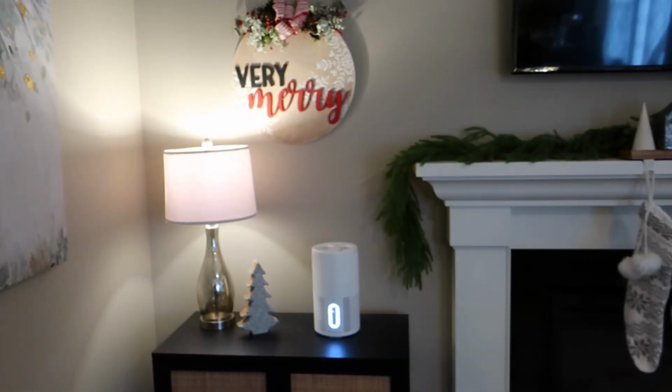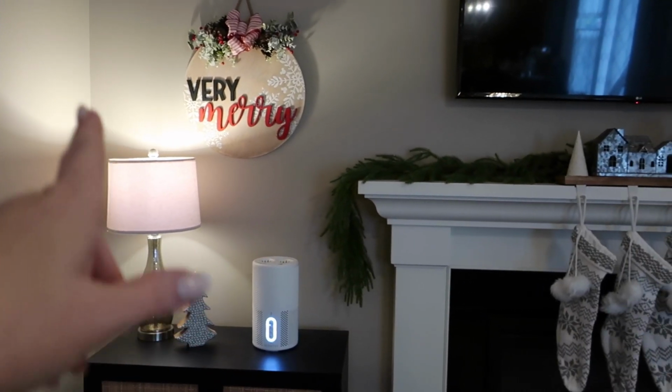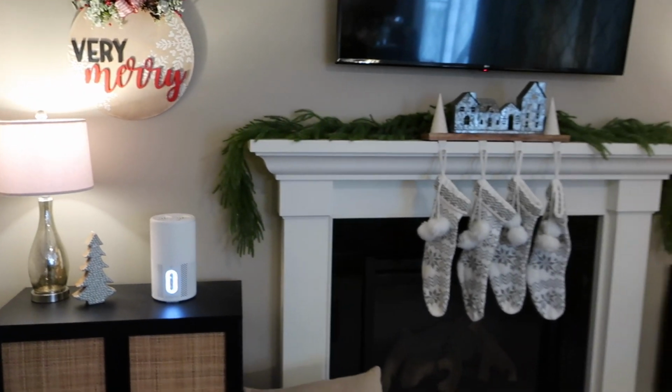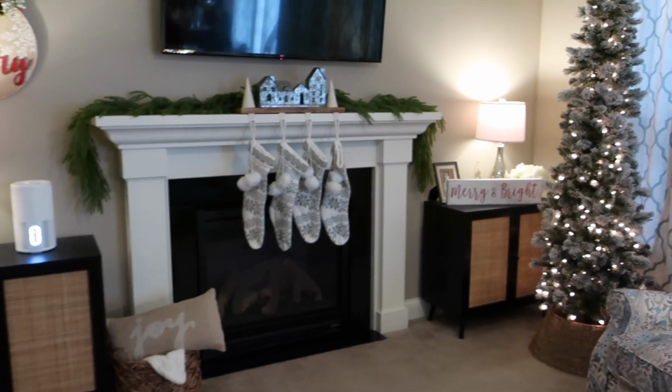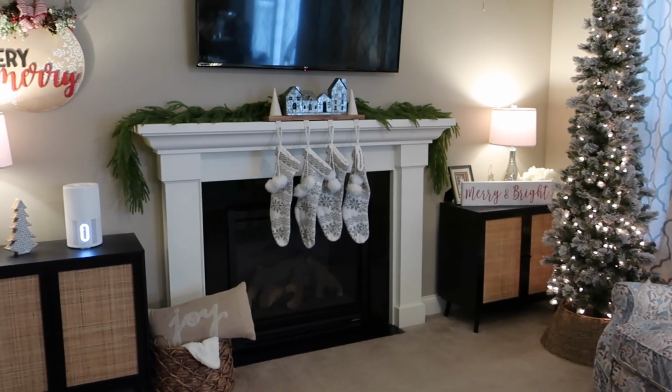And then I do really love this Very Merry sign that I got over here from a craft maker, and she does those handmade, so I really like that as well. But obviously very low key. I'm not putting a ton out this year, but I would like to get some ornaments on the tree, so that's what we're going to work on today.